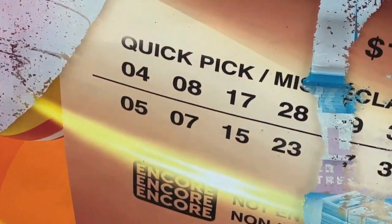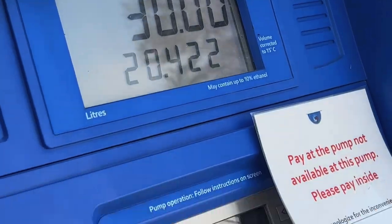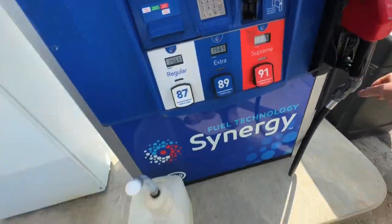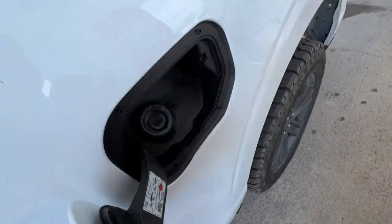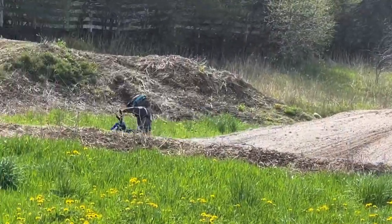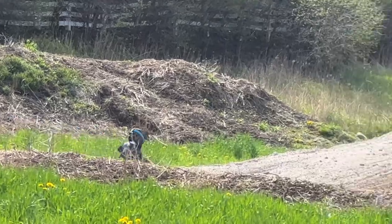See, 408, it's everywhere. We got some gas. Put a little on the truck too, just in case. There we go. We got some dirt bike action. I'm trying to jump cars if we got freaking dirt bikes showing up.